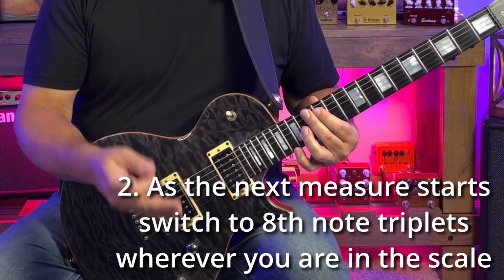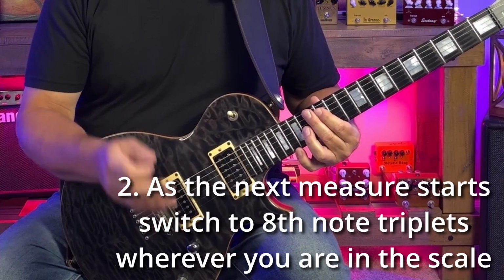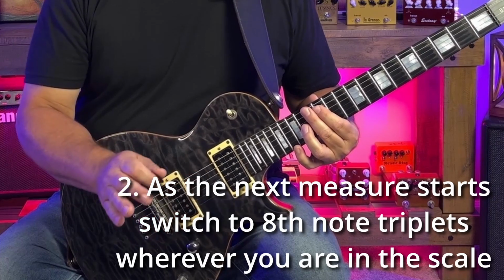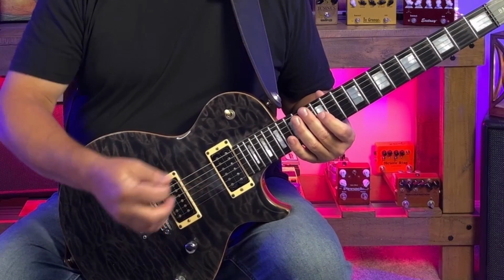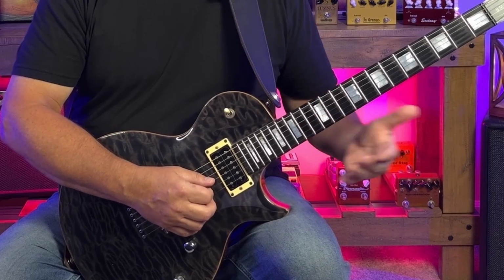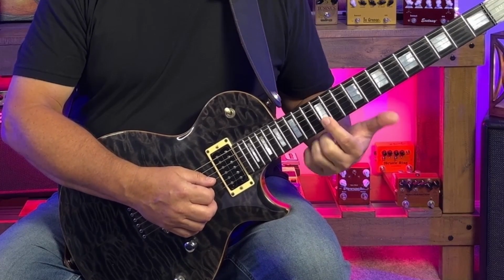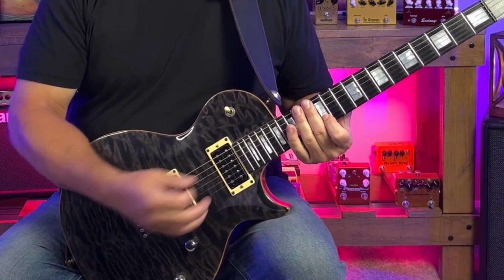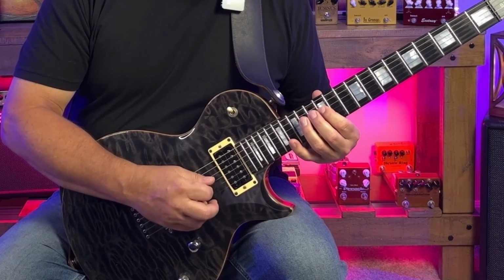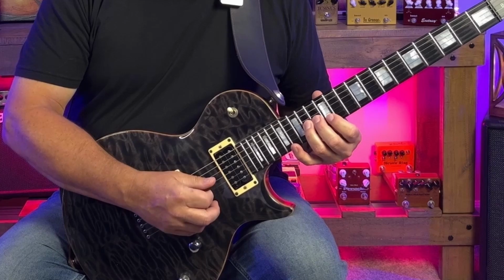On the first beat of what would be the next measure, I want you to switch to eighth note triplets for 4 beats, wherever you are in the scale, whatever note that falls on. Now, in this case, we finished on the A at the 14th fret of the G string, so we would switch to our triplets at the B note at the 12th fret of the B string. So here's our eighth notes again. And then we have triplets.